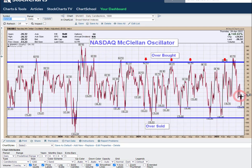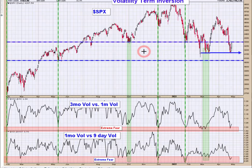If we look at the NASDAQ, same thing, bounced up here to minus 26. I don't even think it got to minus 60 here. If we look at the vol term inversion, we came out of extreme fear on the bounce, not markedly so. We're down at the low end of the range, so we'll have to see if this rally has any legs at all today.